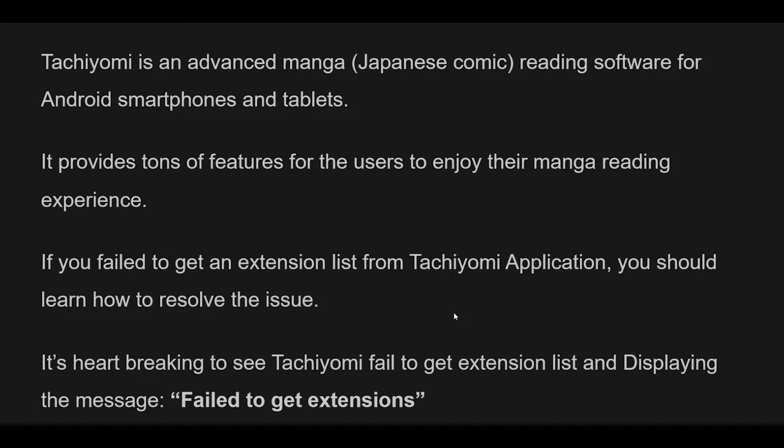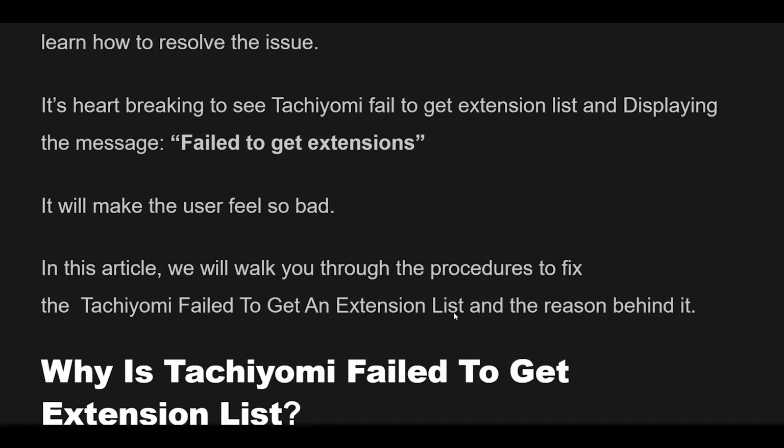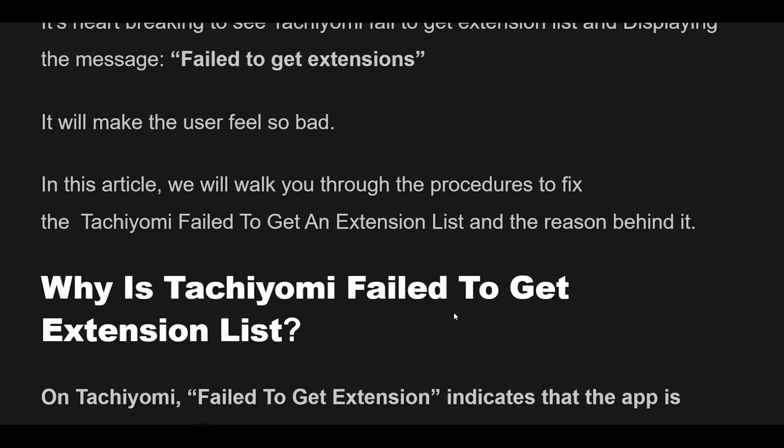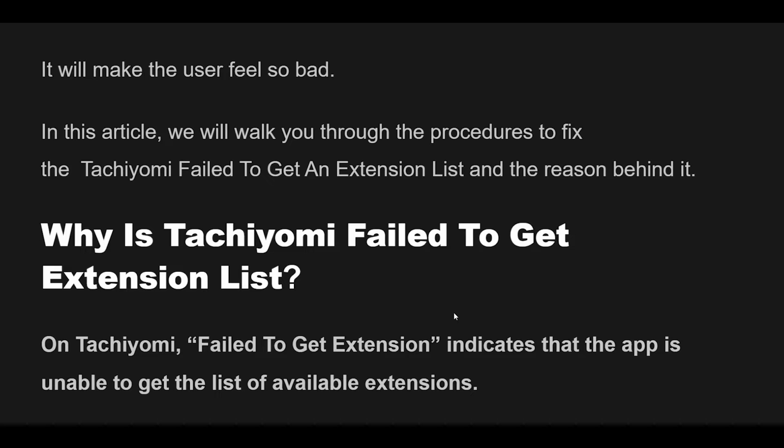It's heartbreaking to see Tachiyomi fail to get extension list and display the message, "Failed to get extensions." It will make the user feel so bad. In this article, we will walk you through the procedures to fix the Tachiyomi failed to get extension list and the reason behind it.